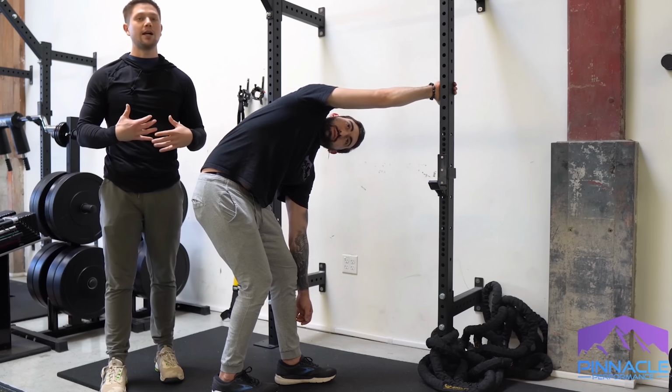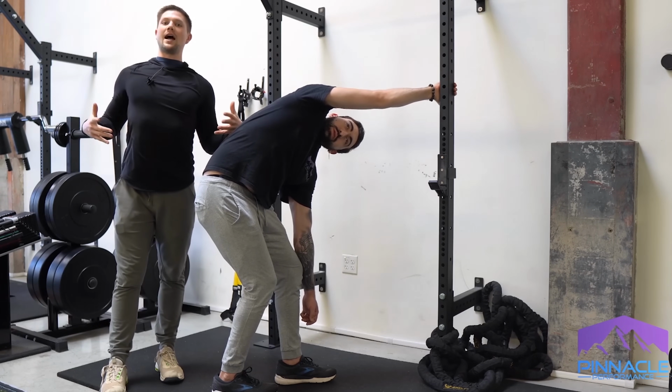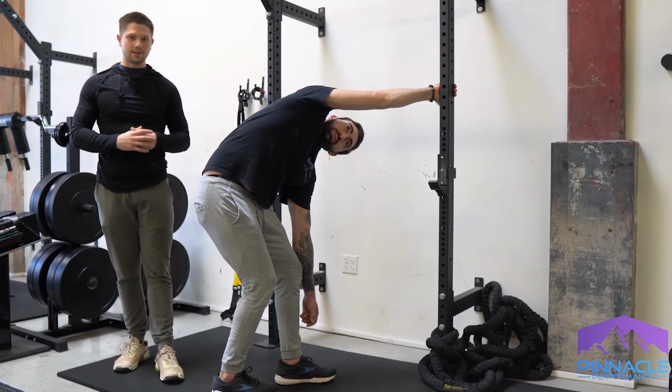If you feel a giant stretch, that's great, but chances are you're actually not in the position you want in your low back and upper back. You want it to be about a 5 out of 10 stretch, nice and subtle.